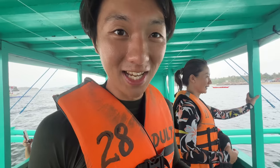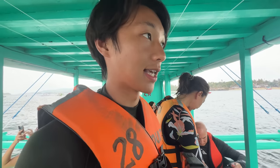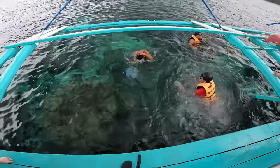We're here at our second destination for today, and this place is called Crocodile Island. We're gonna do some snorkeling. That's why they provided these masks. The entrance fee for Crocodile Island is actually 100 pesos per person. The guy was feeding the fish, and that's where all the fishes are gathered around here now. Now it's a perfect time to go down to do snorkeling.